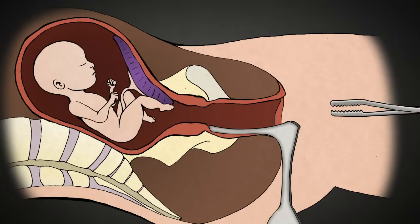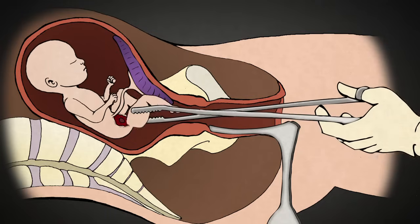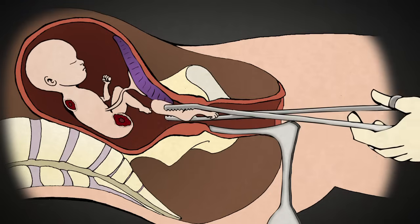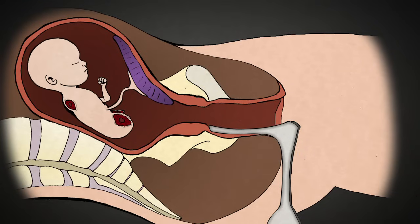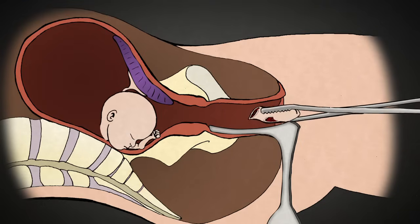The abortionist uses this clamp to grasp an arm or leg. Once he has a firm grip, the abortionist pulls hard in order to tear the limb from the baby's body. One by one, the rest of the limbs are removed, along with the intestines, the spine, and the heart and lungs. Usually the most difficult part of the procedure is extracting the baby's head, which is about the size of a large plum at 20 weeks.